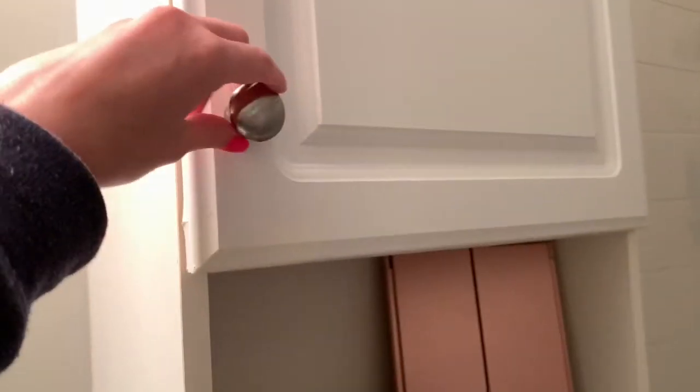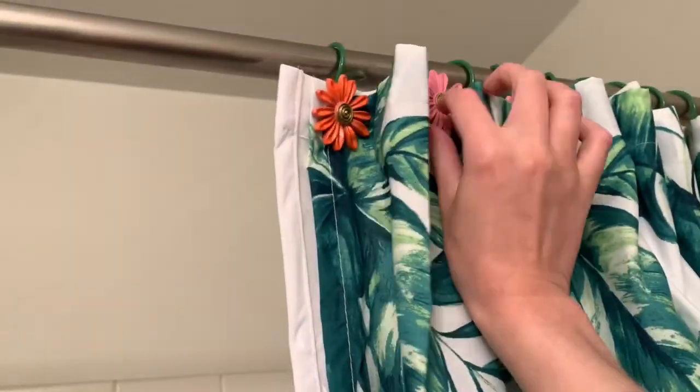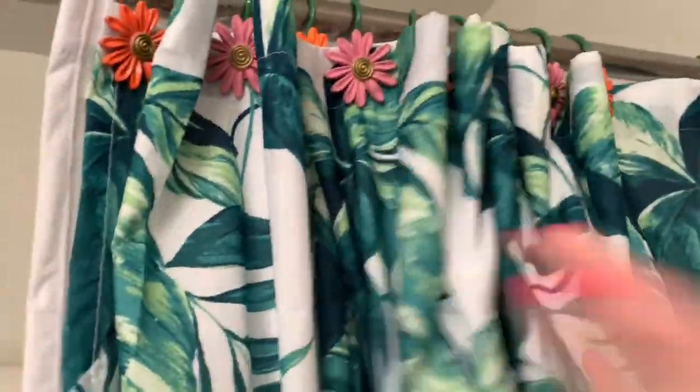We have a tiny amount of storage space here, and we got this tropical shower curtain at Walmart. Actually, it was very cheap, and we just had these shower curtain hooks lying around the house, and we painted the flowers. They were all originally white with yellow centers. We just painted them to match the theme of my apartment.